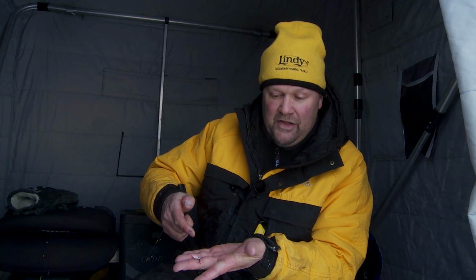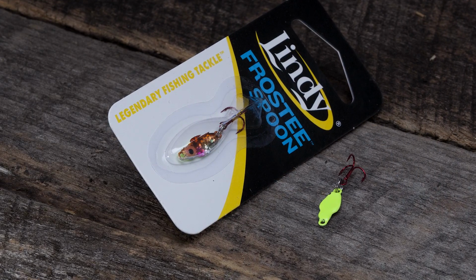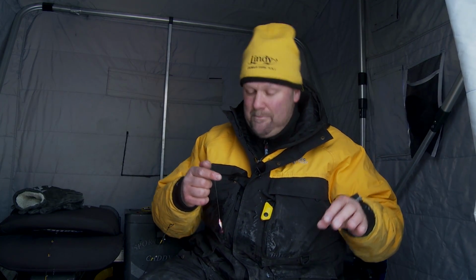I'm just using a 16th ounce frosty jigging spoon. And when you look at that treble hook, that's a small little treble hook, but here's why I'm doing this. We're coming off a cold front. Now it's warming up, it's getting a little bit better, but the bite has been a little bit off. So downsizing can make such a big difference.